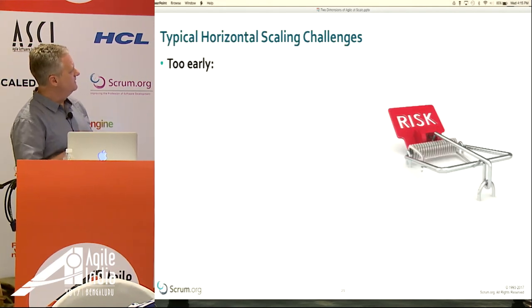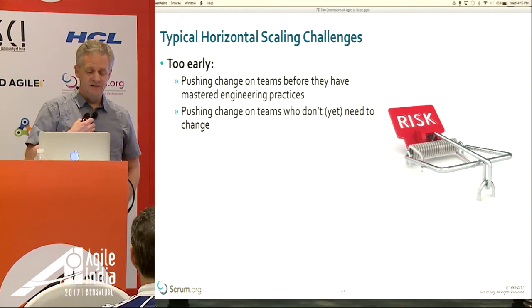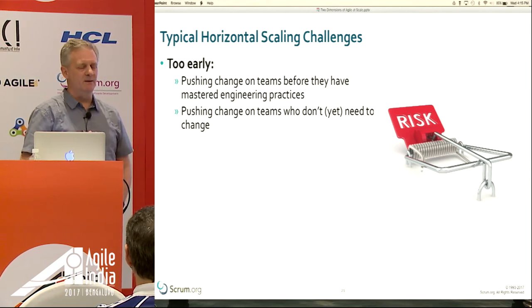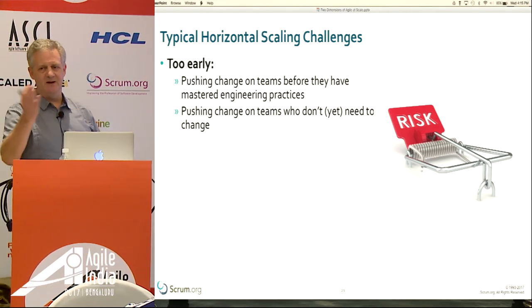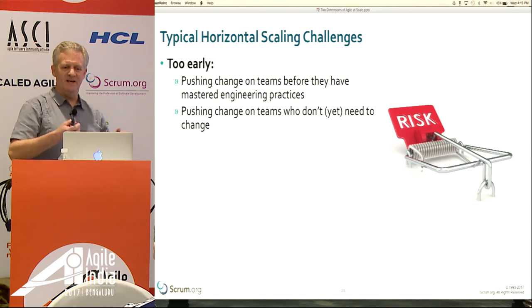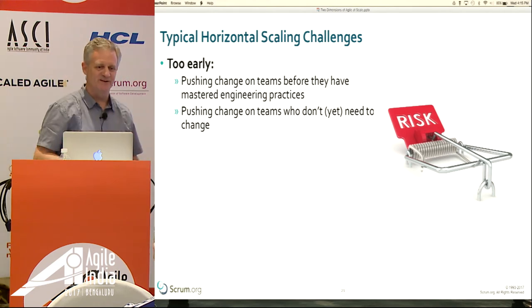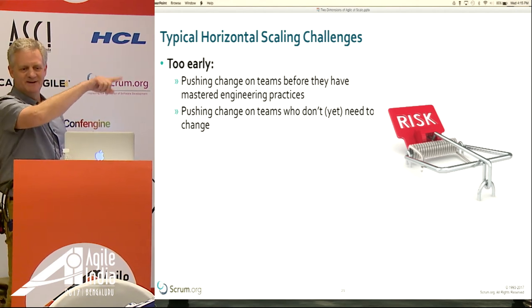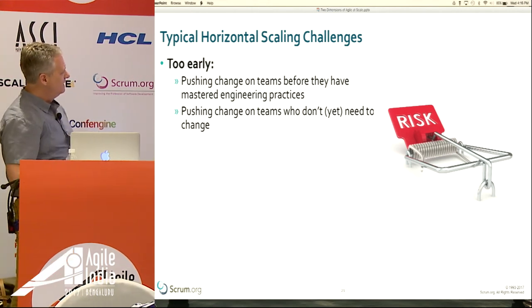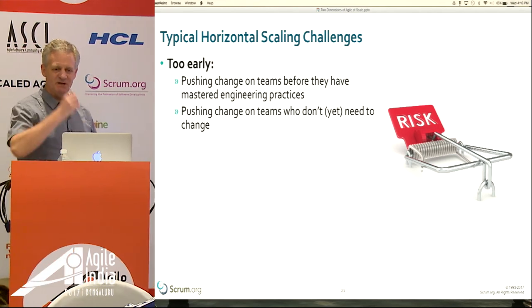So the typical horizontal scaling challenge that I've seen is that you can push teams too early. This is the classic case where a manager or leader goes to a conference, maybe not like this one because you're all practitioners, but some business conference, and sees Eric Ries talking about Lean Startup and goes, "Yeah, we've got to do Agile." They come back and try to push it down from the top, saying all of our teams are going to be Agile. But the teams don't fit those characteristics that I displayed earlier. And so it falters, because the teams don't really want to do Agile. It's being pushed on them.